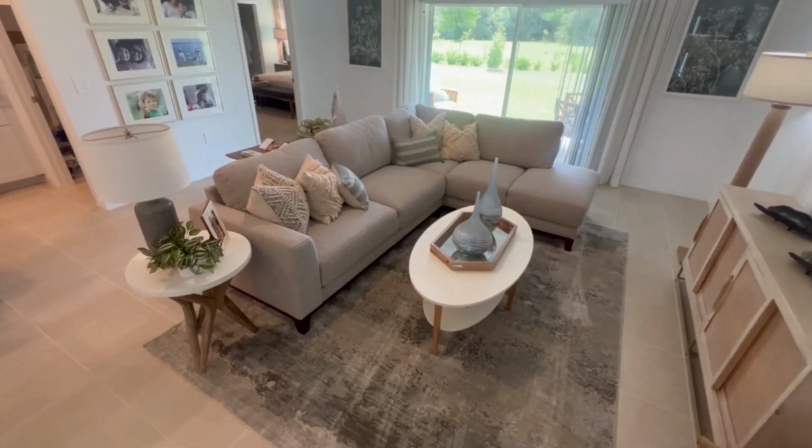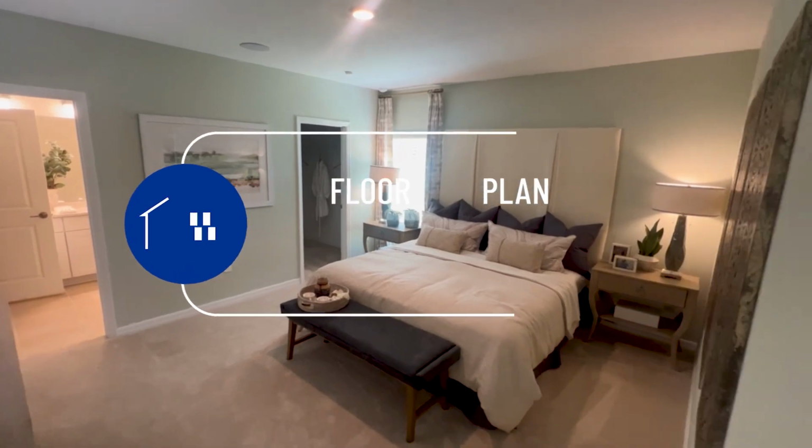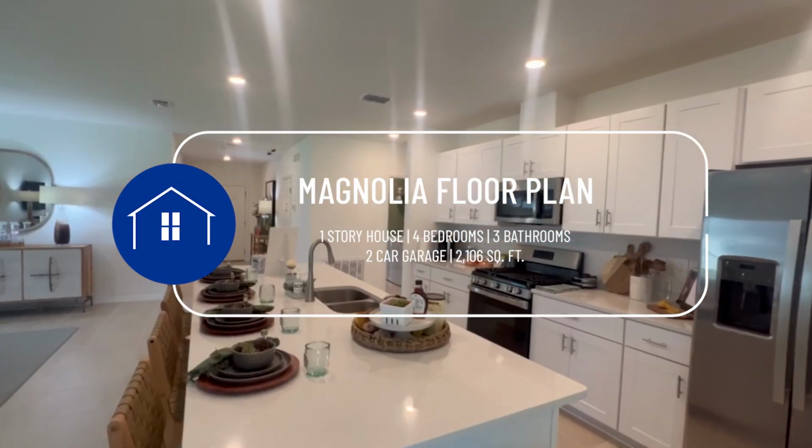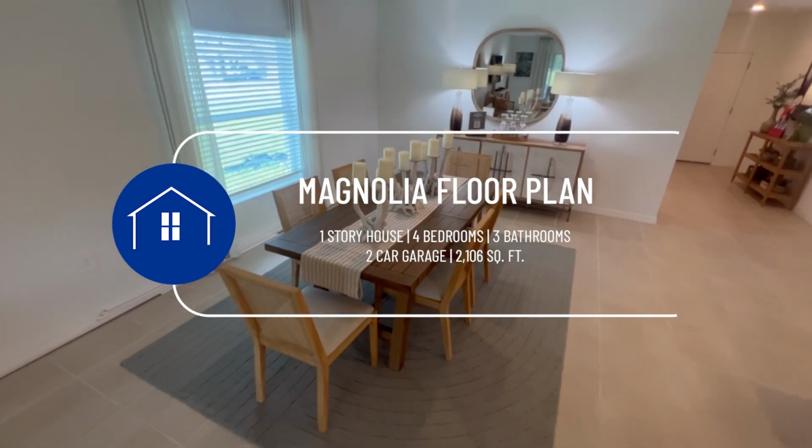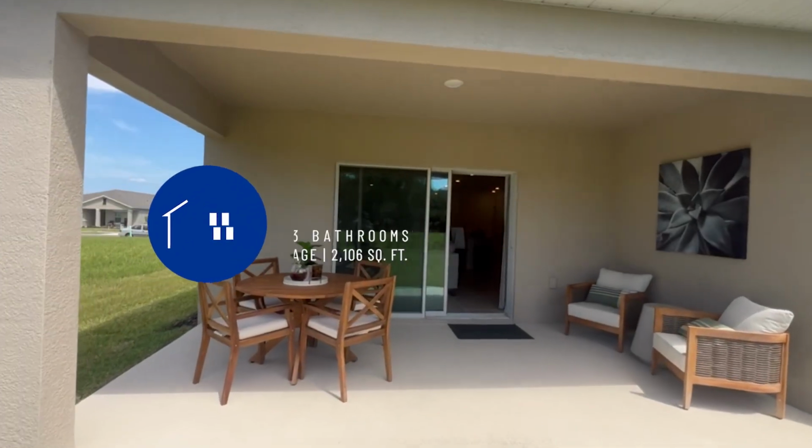Today we are located in Leesburg, Florida at the community of Liberty Preserve. Today we're going to check out a home by Taylor Morrison Home. It is their Magnolia Floorplan. It consists of 1 story, 4 bedrooms, 3 bathrooms, 2-car garage, and it's 2,106 square feet of living space.